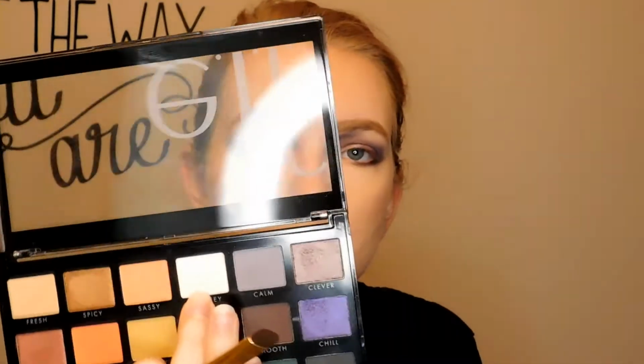These shimmers are better packed on with the flat brush because it looks great on my lid, but when I just did that you can't really see it. So I think this technique is better for a matte, but I'm going to leave it. Then I'm going to take that flat brush again and go into the shade Low Key, which is a pink and white pink duochrome, and put that in the inner corner, just to give this some brightness because it's kind of dark. And I'm bringing that up onto the space that I left out on the lid.